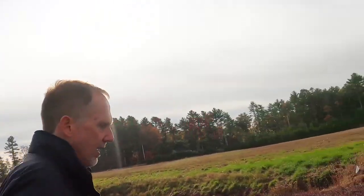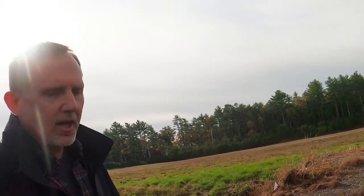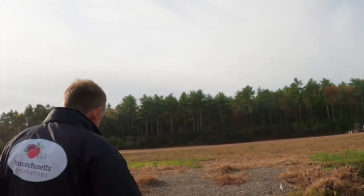machine. Now we're going to move over to another bog that was harvested this morning. And we'll show you what that stage of the process looks like. So we're leaving the dry bog now.